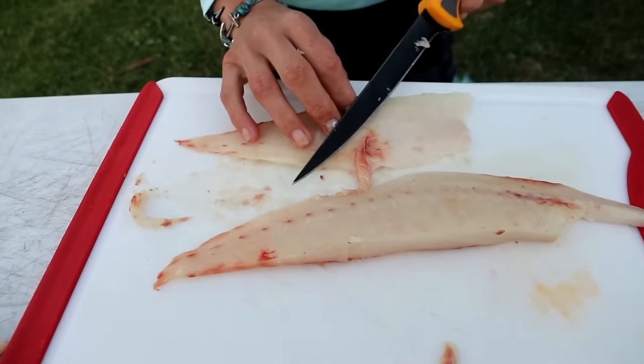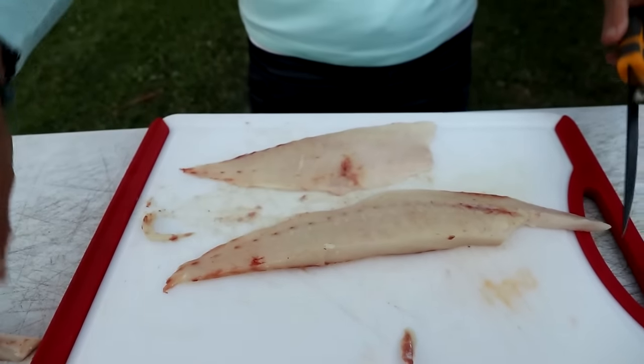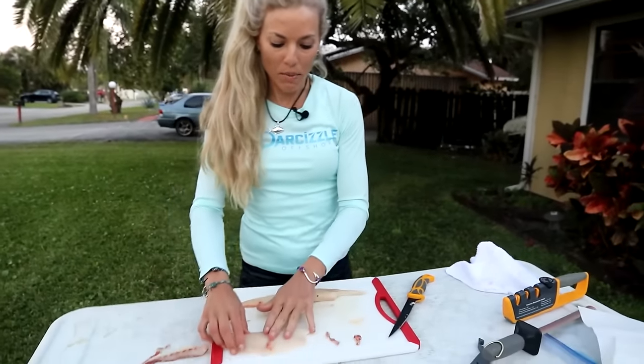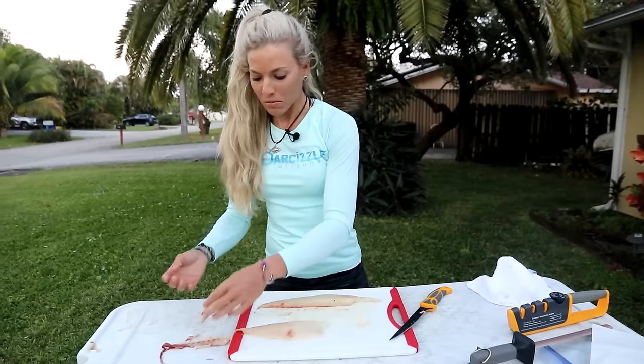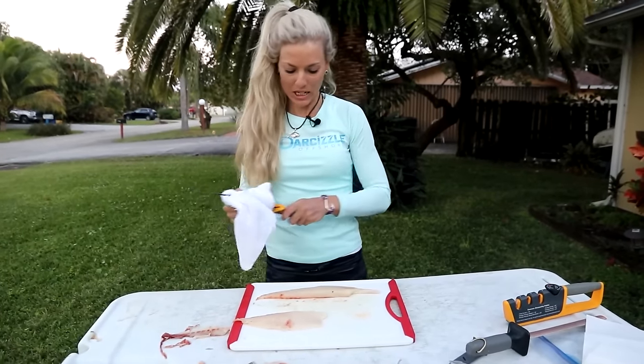All right, so we got our two loins, like I said. And so now what we're going to do is, we got a top loin and a bottom loin. Now the top loin is going to be best for sashimi grade meat. The bottom loin, or belly meat, is going to be for sushi meat. So I'm going to show you two ways of cutting this up. We're going to use the same exact knife. Let's get it nice and clean.